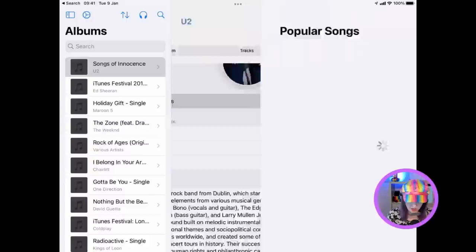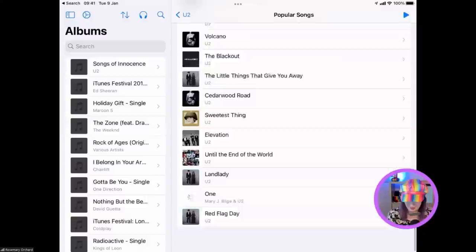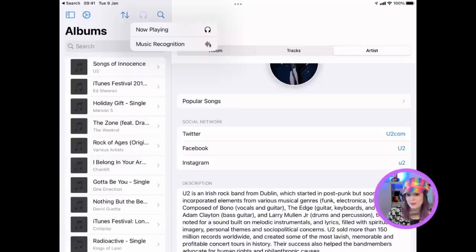Actually, Apple's the right people to complain to there. And then, yeah, I can see some popular songs. There's so much information I can get with this. Oh yeah, oh my God, this is amazing. It even goes as far as to link to podcast episodes talking about certain tracks. Oh my God, this is so cool. Yeah, so this is really great.